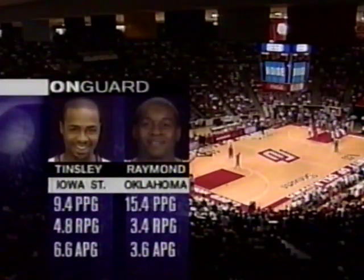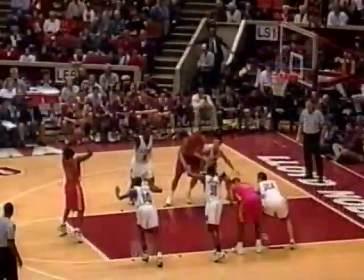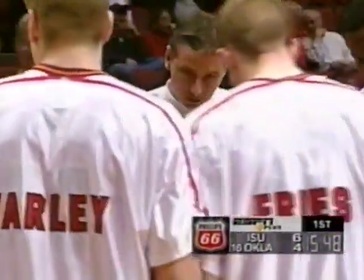Comparing the guards right there. You see Oklahoma relies on Raymond a little more offensively than Tinsley. Tinsley, a guy that can give you the points, but you're also looking for him to pass. Oklahoma with an early sign of pending foul problems. We have a timeout. We have a 2-point ball game. Iowa State up by a pair on the road here at Oklahoma.